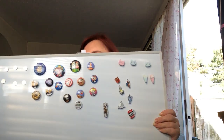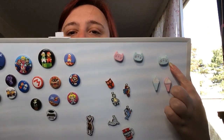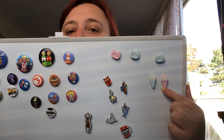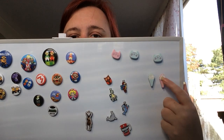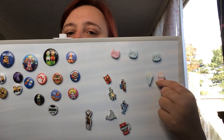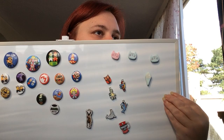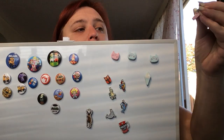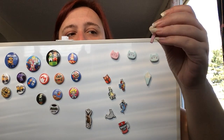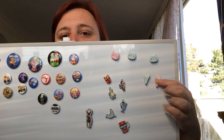So here's a few that I have made. Okay, some little cups, some ice cream. These were just pin things, like a notice board. They're like a rubbery, just a rubber, with magnets in between. I just had to take the pin out of them.